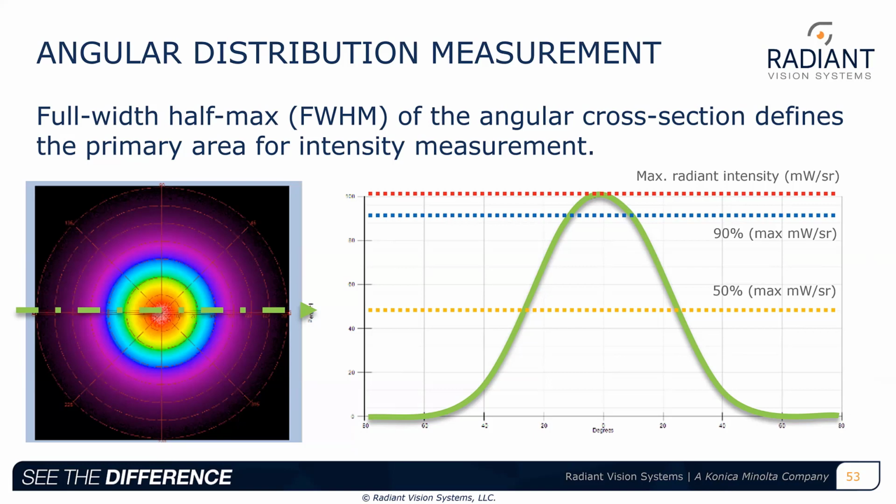maximum radiant intensity. The output value that we get from this area is usable light over the source that is produced in angular space. We probably won't achieve the minimum intensity limits for our application beyond this area. So it's most useful to use full width half max when measuring a source's intensity.